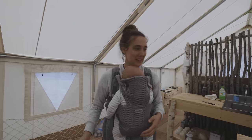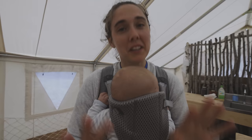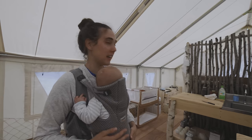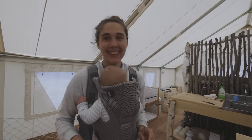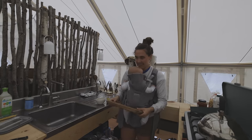Okay, reporting live from the kitchen. We've got a baby. We've got a dog. Lou's gonna have us do a pasta dinner, but he didn't get any veggies for that, so I'm gonna instead make a curry. I have onion, garlic, ginger, lentils, and some carrots. So I'm going to figure out how to cook in the wall tent. It's pretty exciting. This is the only cutting board we have? Yeah. Okay.